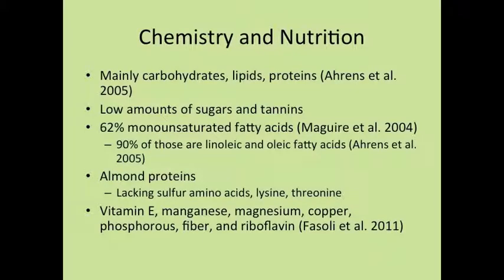Almonds are mostly composed of carbohydrates, lipids, and protein. They also contain sugars and small amounts of tannins. Fats make up nearly 50% of almond weight, and oleic and linoleic fatty acids make up 90% of almond lipids. Monounsaturated fats and phytosterol are cardioprotective in that they reduce LDL or bad cholesterol. The antioxidants squalene and tocopherols are also present in almonds.